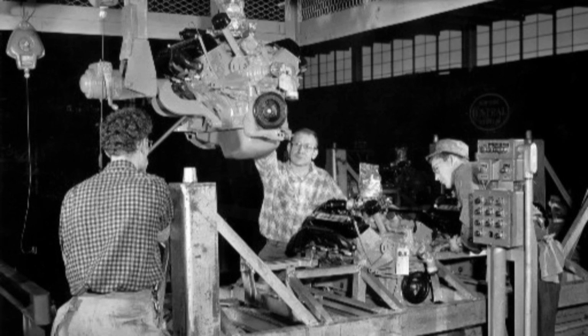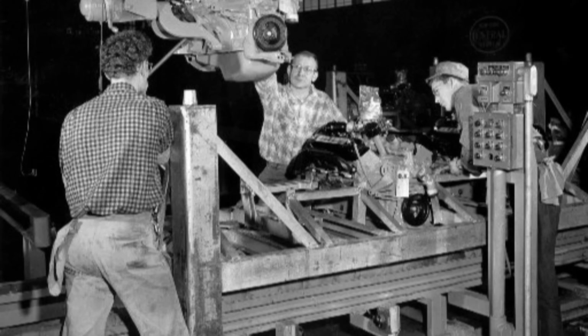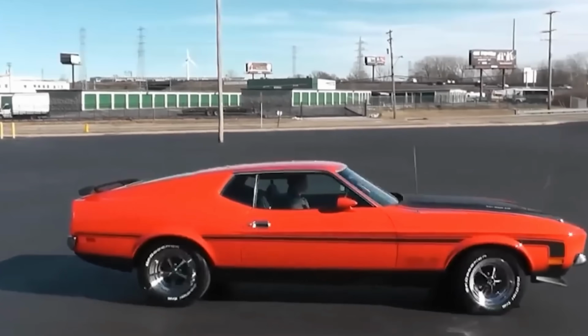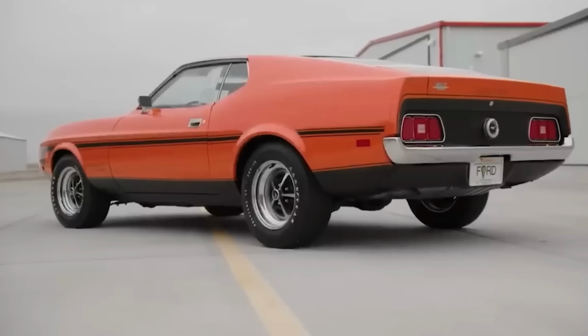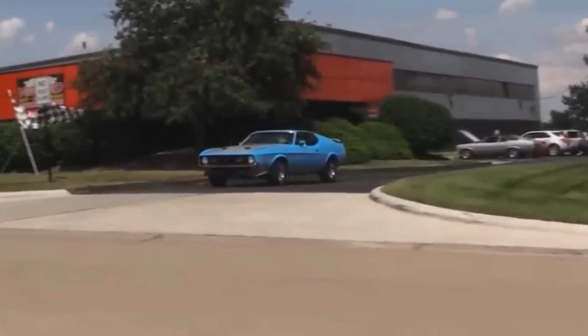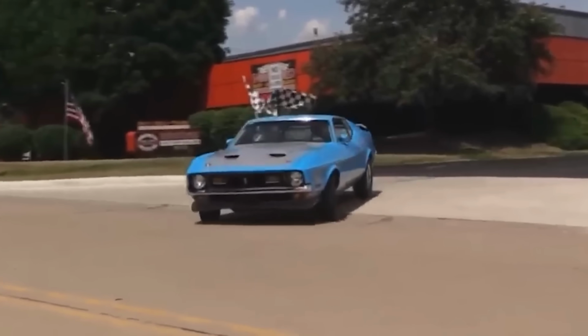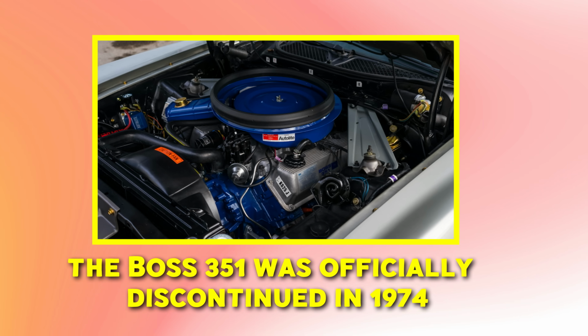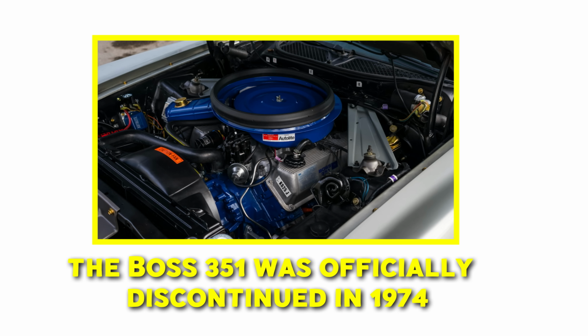Several factors contributed to the low production numbers. The tightening economy, growing emissions regulations, and rising insurance costs for performance cars all played a role. Additionally, Ford was shifting its focus toward more mainstream models, making high-performance variants less profitable. As a result, the Boss 351 was officially discontinued in 1974.